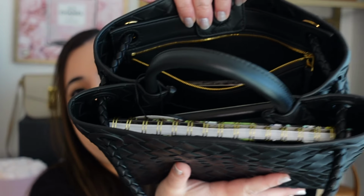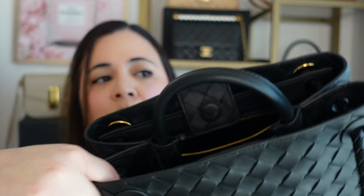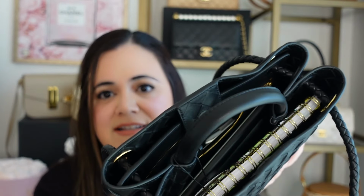Something that I have is my 2024-2025 planner. I believe it's 8.5 by 6.5 inches. I'll link the exact one down below so that you can see the measurements if you are somebody that carries a planner. This one will fit as well. So that fits in there just perfectly. It is like the perfect size. If you had a larger planner, then I don't think it would be a very good fit. There's about a finger width on each side for the planner. So that's really the perfect size for this bag.